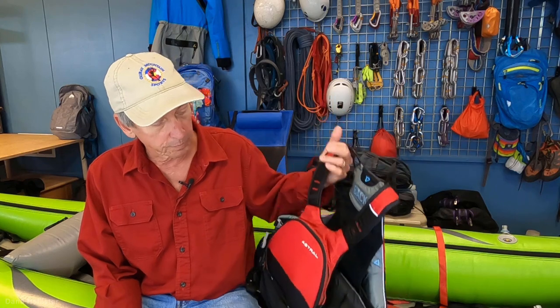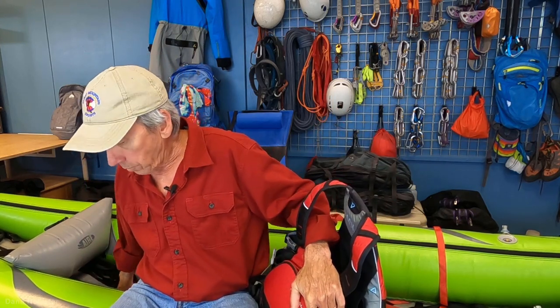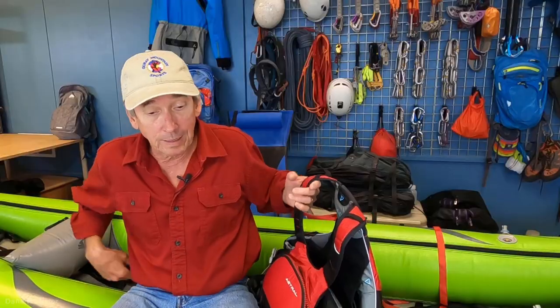safety first. And we all know this. You need a personal flotation device. And of course, you need a helmet. These are high mountain, rocky rivers, and they move really, really fast, so you need to go prepared.